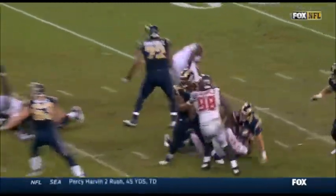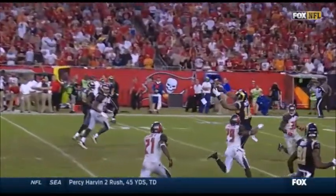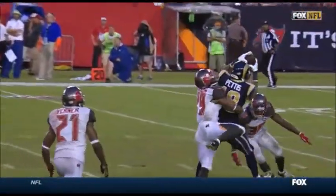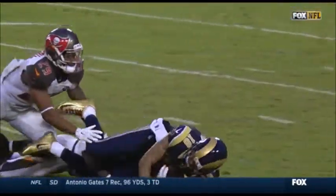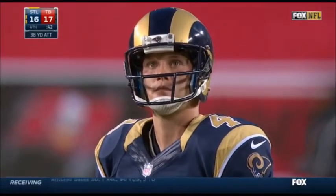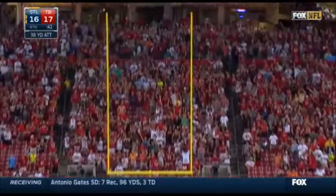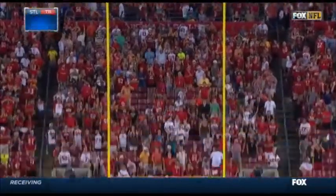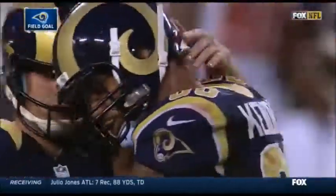You talk about guts. This is what guts is right here. Quarterback knowing he's going to get hit, releases the football. Austin Pettis, a guy who Shaun Hill last week said is a savvy vet. For a guy who's only been in the league for a couple of years, he's a savvy vet. And so here it is, 38-yard attempt by Zuerlein. And Greg Zuerlein's kick is good. And the Rams have regained the lead.